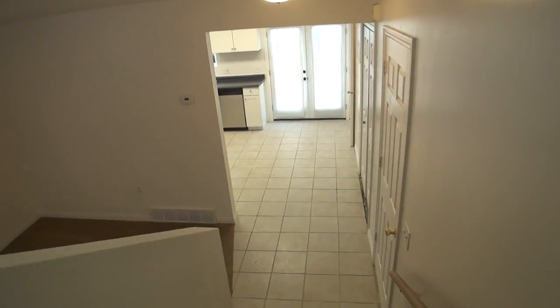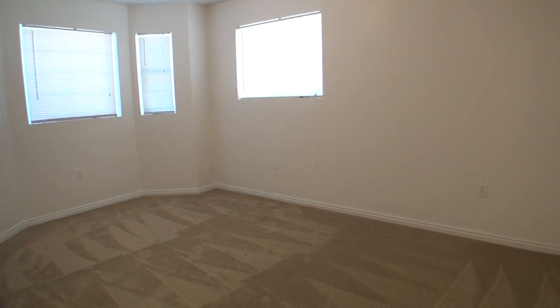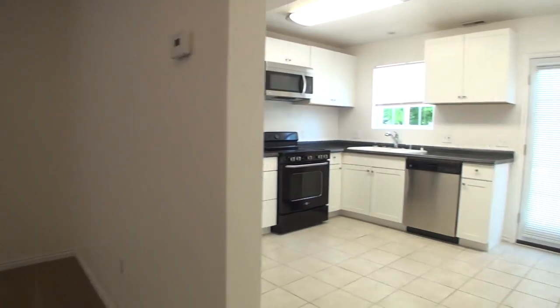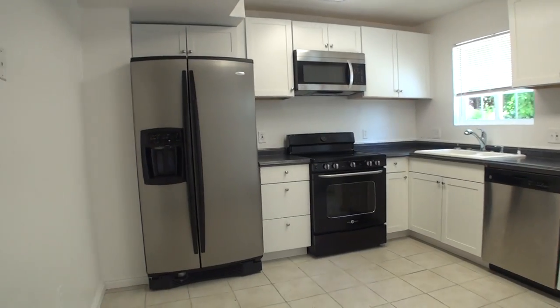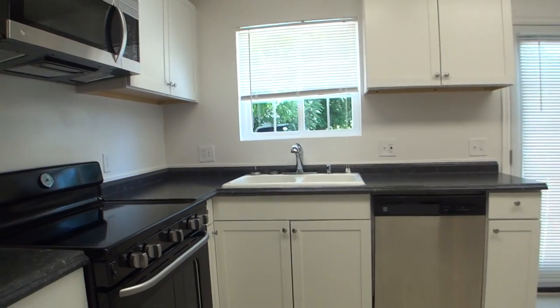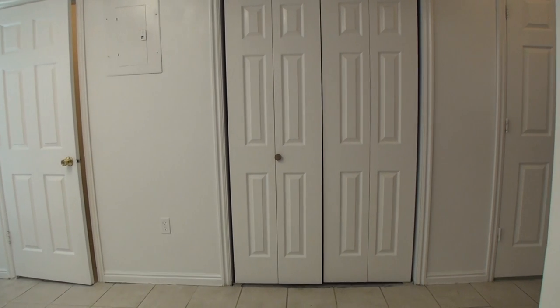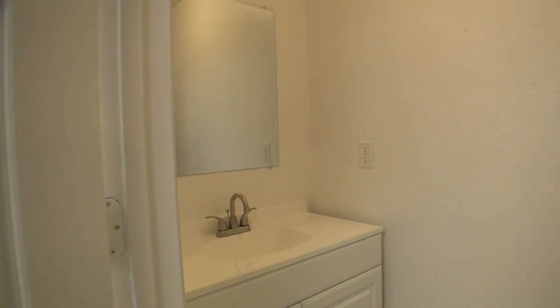As we walk in, we're going to drop down into our family room area. Then comes into our kitchen. Right in front of us, we've got our utility closet, water heater, furnace, things like that. Right here, we open into our half bath.